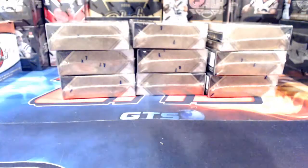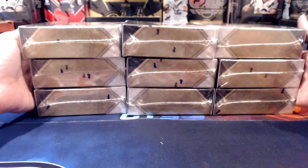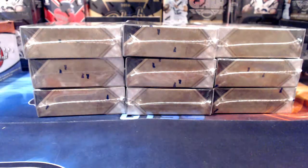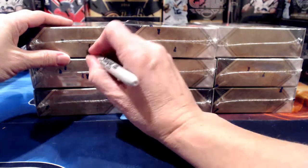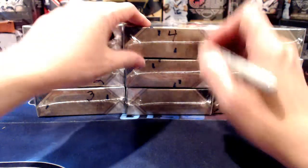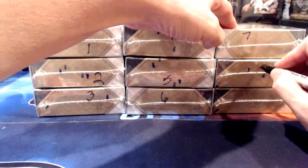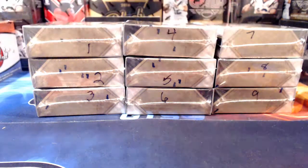In fact, I was opening a lot of 2013 Triple Threads for a while just to get my football fix, until it became much harder to find and then the price went way, way up. So I haven't been opening it as much recently, but I wouldn't mind finding some more and doing that again.